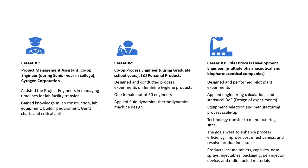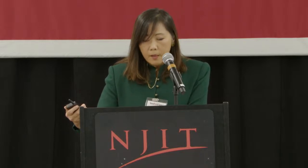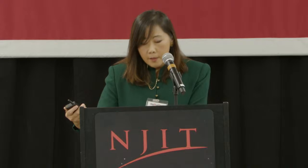My job entailed selecting manufacturing equipment from pilot scale to commercial scale, which also required us to perform process scale studies. Now, upon solidifying a process, we would then transfer the manufacturing technology to various manufacturing sites. I had multiple projects in Puerto Rico, Ireland, Italy, Belgium, and Switzerland. So I really had a wonderful opportunity to travel. I also had the opportunity to travel a couple of times actually to Japan, and of course different parts of the United States.